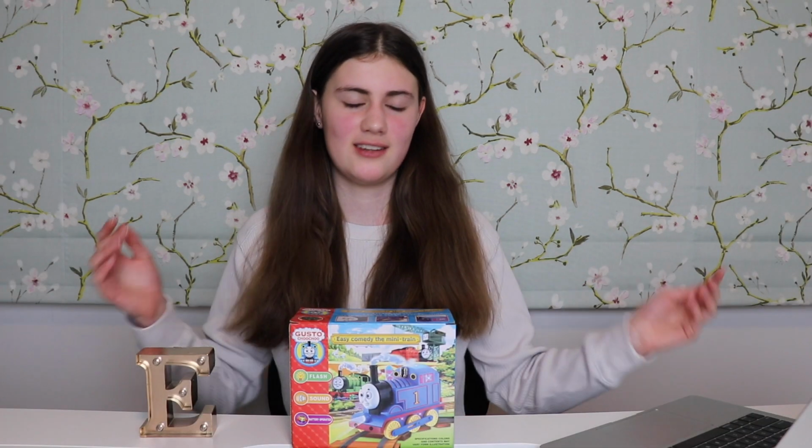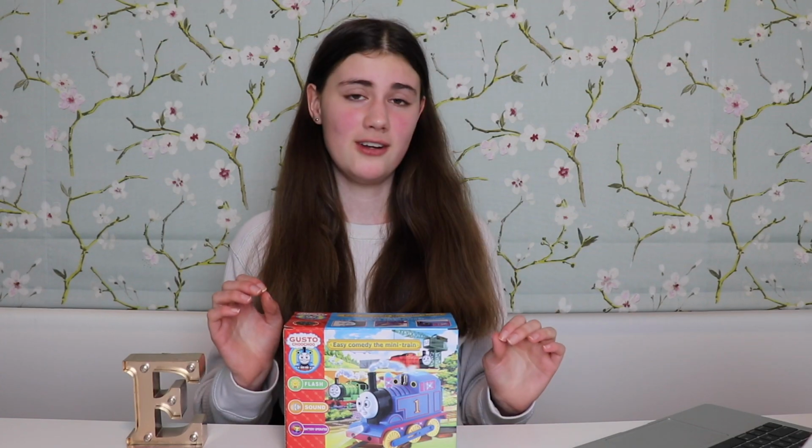Which clearly is a ripoff of Thomas the Tank Engine, but they haven't just changed the name slightly to, I don't know, Tommy the Tank Engine. Okay, that's a terrible example, but whatever. It's just Gusto Choochoo. Where does that come from? Anyway, I love the name, very good, but the rest of the packaging only gets better.